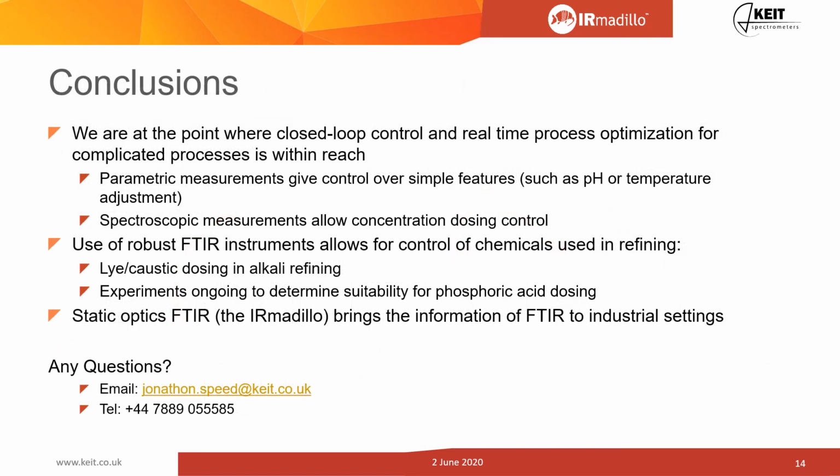So our conclusions. We are actually at the point now where closed loop control and real-time process optimization for complicated processes is within reach. And it's by using technologies like the IRmadillo that can enable that. Spectroscopic measurements do allow concentration dosing control, which I find extremely exciting, and it's a fantastic time to be integrating them into your process. And robust FTIR measurements allow for this. They give you the information you need to do things like lye or caustic dosing, and phosphoric acid dosing as well. And as soon as we have those metal ion results, I'll be happy to share those as well.